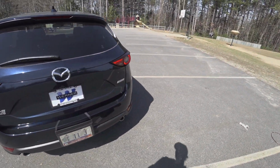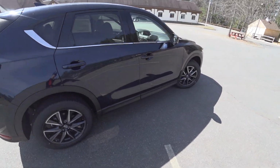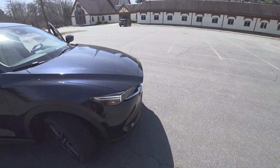Taking a quick walk around of the vehicle here, very good looking vehicle. Mazda does a great job with their cars.